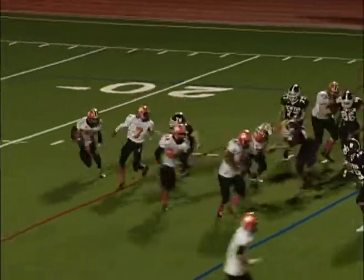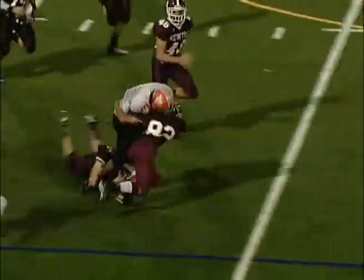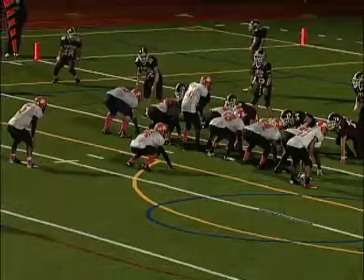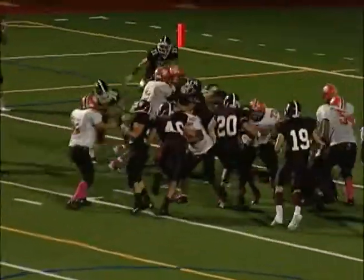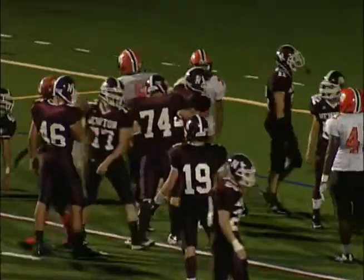Dover gets the ball back after a Newton punt, and in the Wildcat formation, it's speedy George Scally with the pickup of 18 yards and a first down to the Dover 46. And the Tigers cap the drive here. Watch George Scally bounce his way in from 5 yards out, and Dover goes up 14-0 after the 72-yard drive.